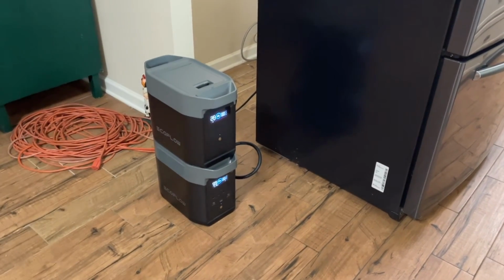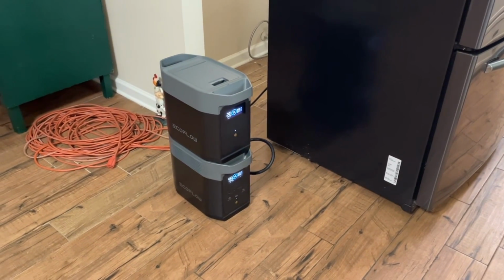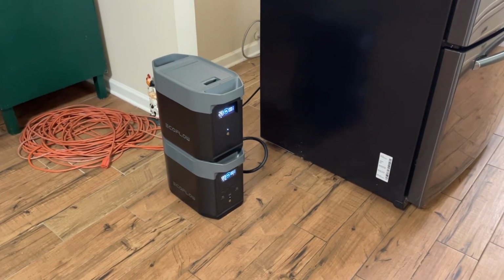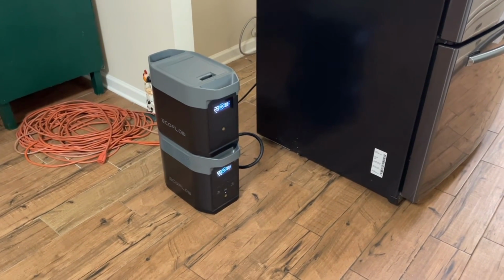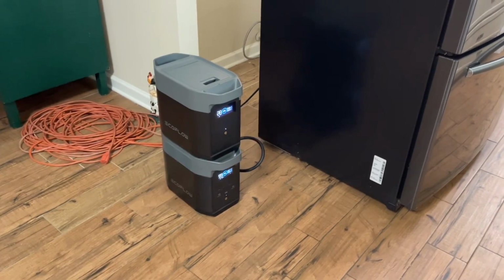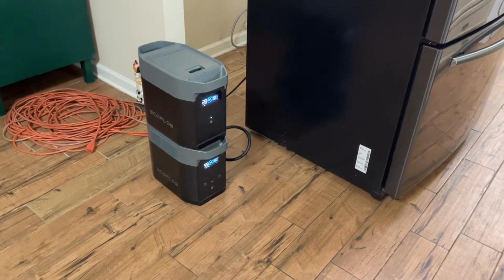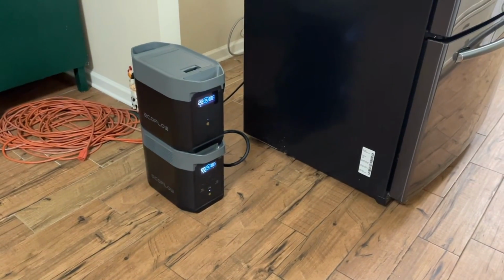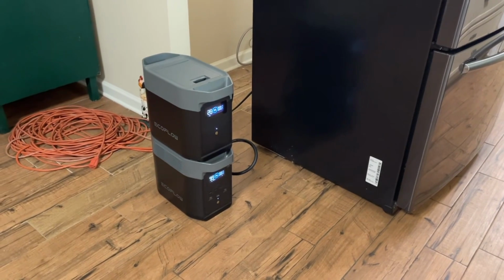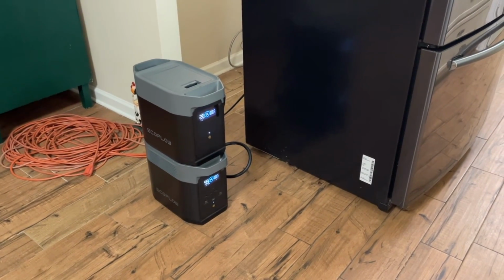I did expand this. I did add the battery. I added the battery on purpose because we had an outage, but I wanted to do it anyway. We'll probably upgrade at some point, probably to the Gen 3 on the Delta Pro, because we want to run more and more of our own power and less off the grid. But we now have a fast backup system with no gas and fumes. We like it. It works well for us. And we're very happy with the Delta 2, and especially the Delta 2 and the extra battery.